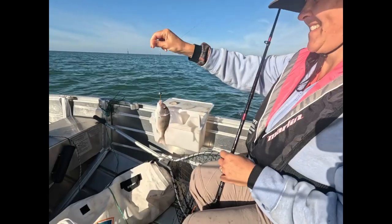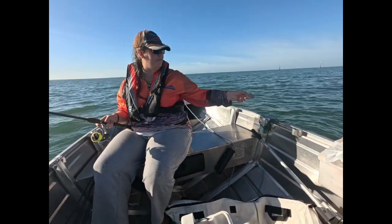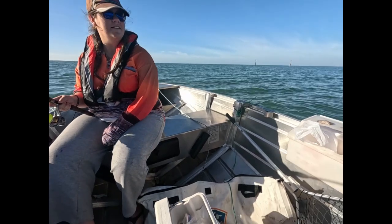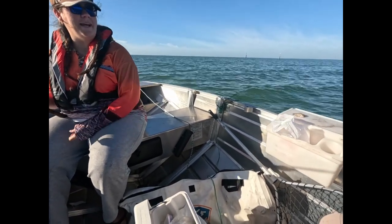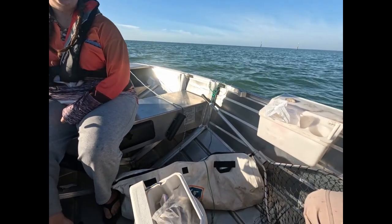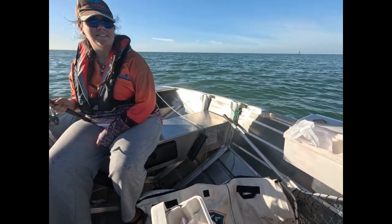Something to do. Do you want to pull the crab? He's cute. Oh, I'm going to get this off the hook first. Hey, look, two fish, one bait. You have to keep your bait even. Why? Dad's videoing the bait bucket.